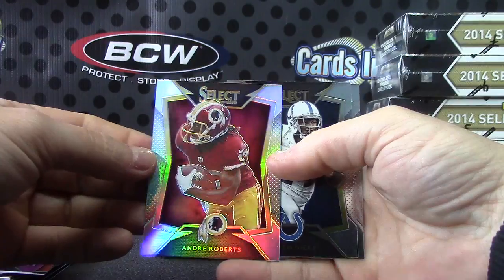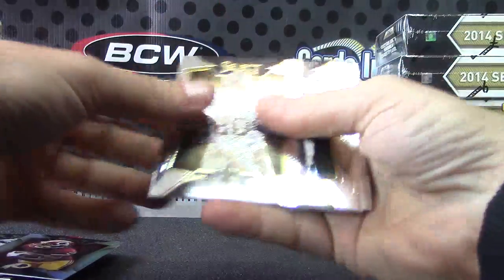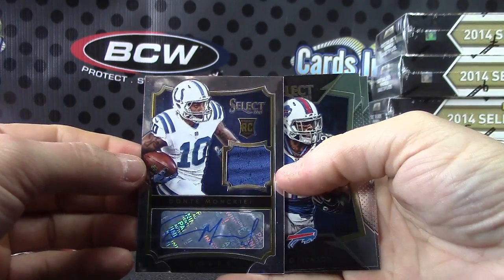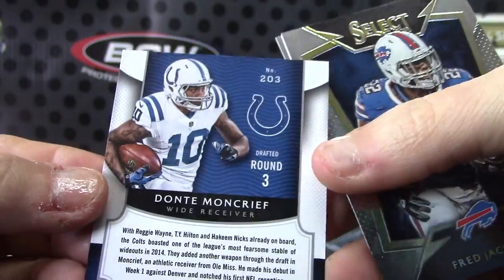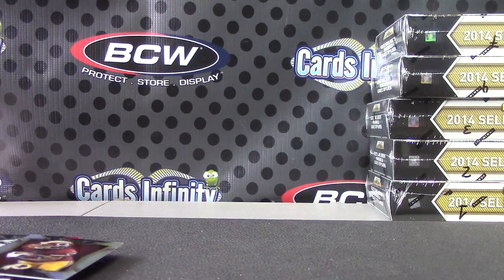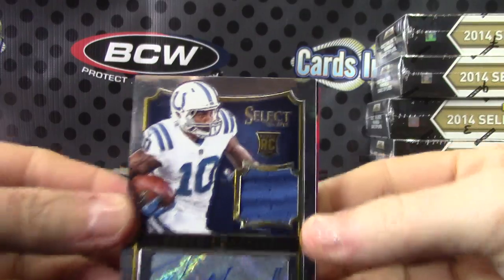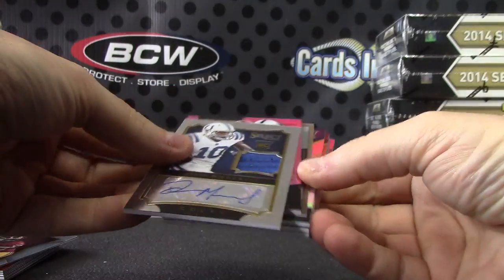Prism of Andre Roberts. This should be a hit, I think. Schwing, Dante Moncrief jersey autograph. Dante's, well, another first one stamped. Got the last one on one and now the first one. 001 of 149. Dante Moncrief. You got your stack of color and prisms, color prisms and regulars. Your hits were Dante Moncrief, 001 of 149.